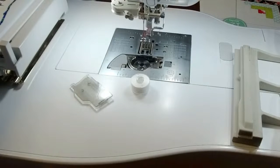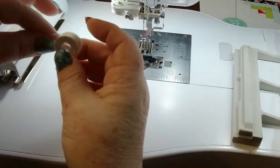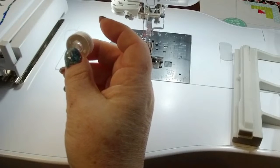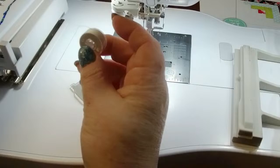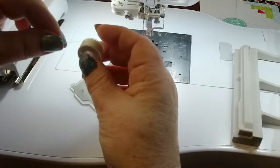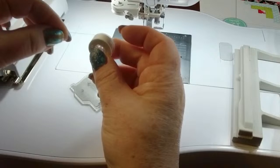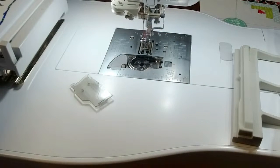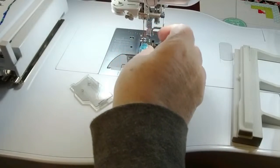However, it was kind of dirty because this thread is not the same as the thread that the Dime bobbins are wound with. So what is it? This is more like serger thread. It's hard to see, but it's fuzzy. And that causes problems because we get everything tangled up in here.